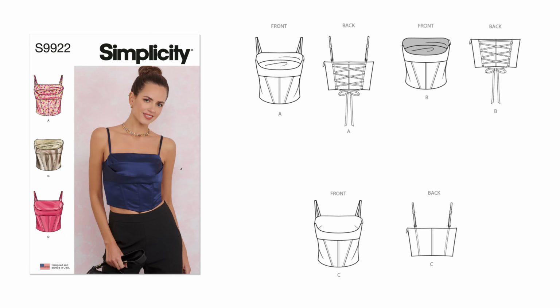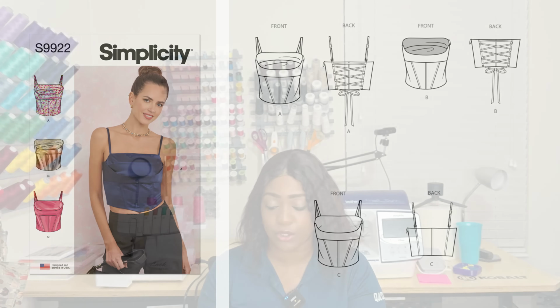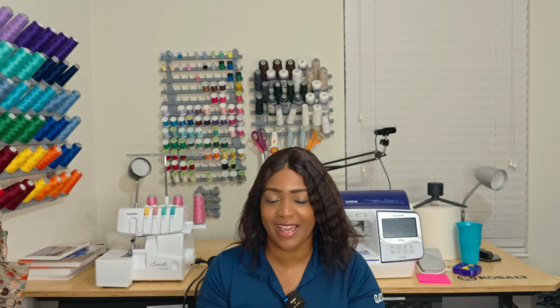All right, let's go ahead and get into the next pattern. So the next pattern is 9922, which is a Misses Corset pattern. Let's get into it. So this pattern is a Misses Corset pattern, an average to sew pattern. It is a slim fit corset, has the square neckline. Of course, you're going to need boning. It features a side zipper closure and contrast variation. Now, this corset can be made with or without straps and has optional ties in the back of this corset.